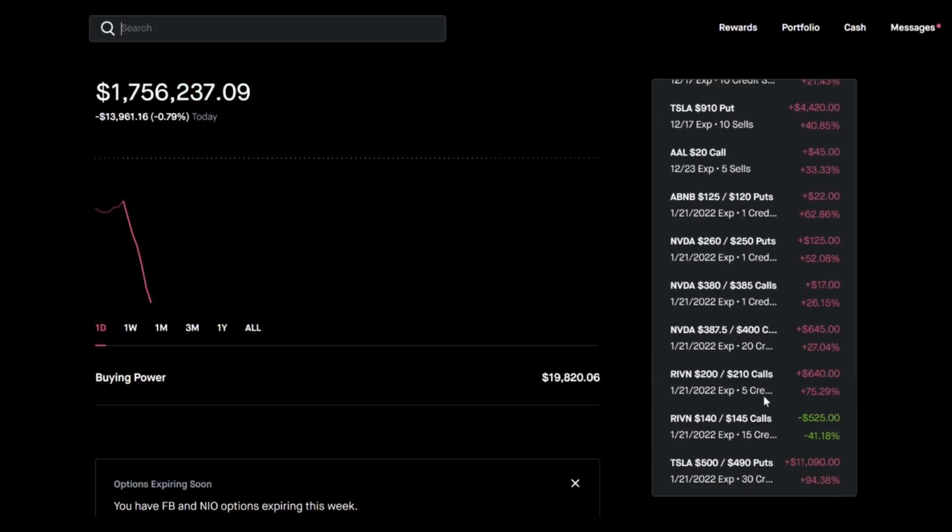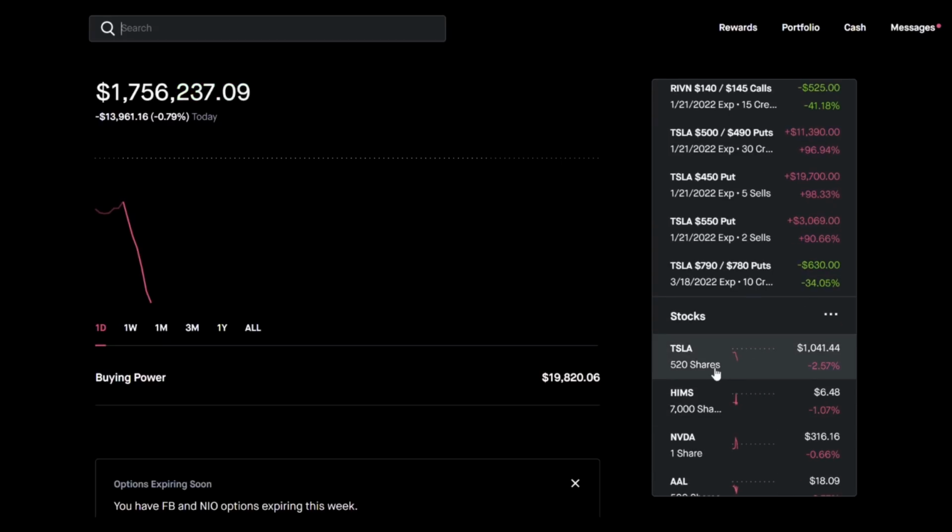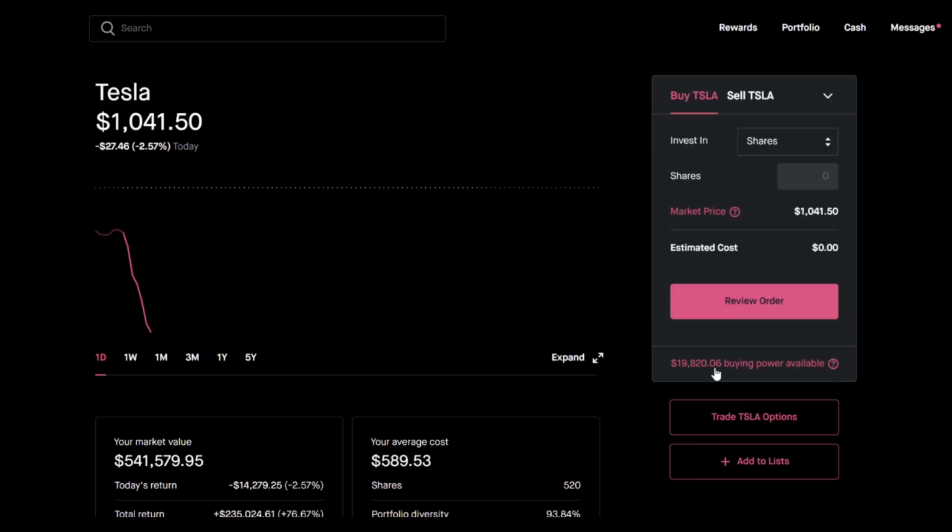For this example, I'm going to scroll down and pick Tesla stock. The reason I'm picking Tesla stock is because it has a lot of momentum. This stock has been riding higher for a long time. I own a lot of shares here, but obviously you pick a stock that you're bullish on. This is just an example. So what you're going to want to do on Robinhood is go to the bottom right of your screen, and if you're using the mobile device, it's going to be the same option button on the bottom. Now click Trade Tesla Options, okay?